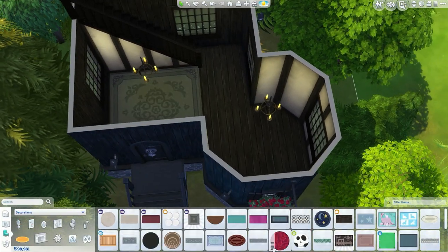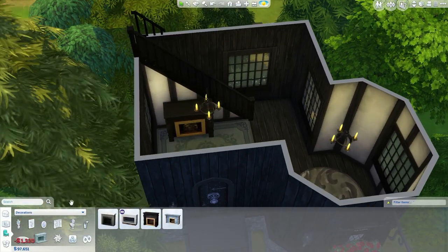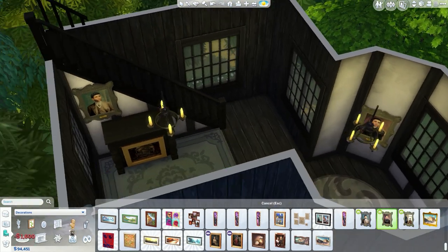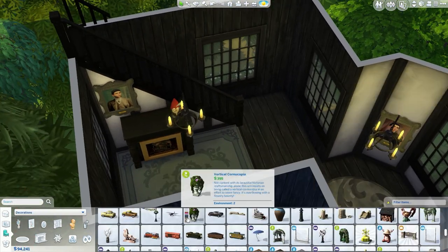So it's going to be a little bit creepy. It's going to be a little bit traditional as well. Well, very, very traditional. Loads of books everywhere. And it's just got to look very, very ancient.